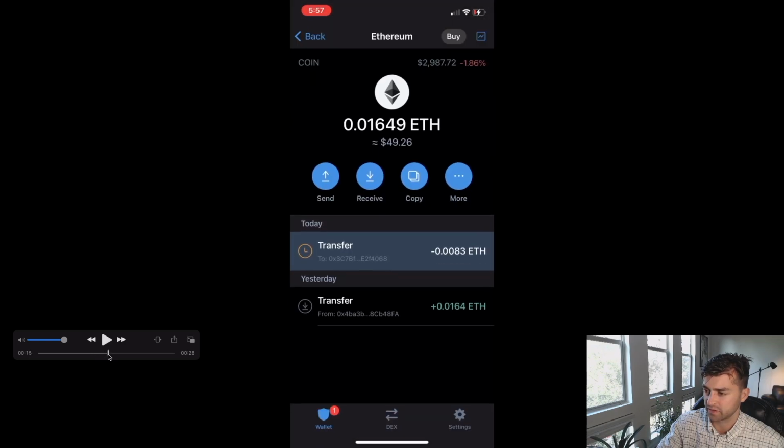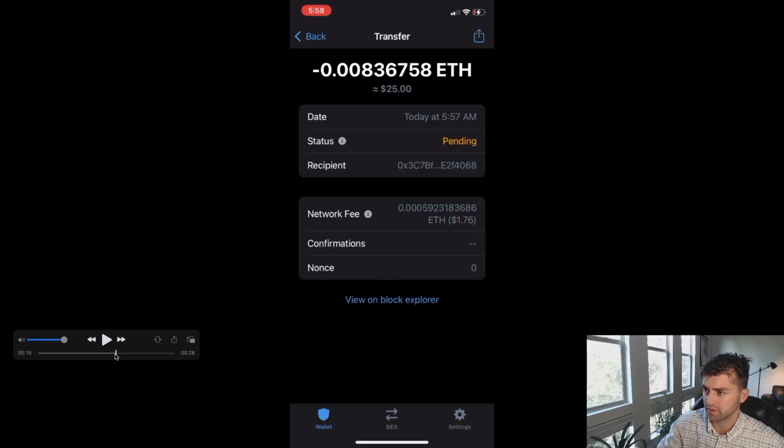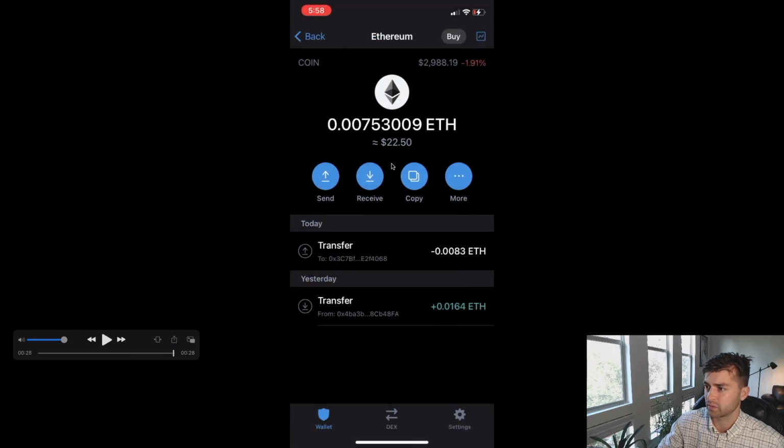Signing, do you see that transaction verification right here where it takes my Face ID and then it submits it to the Ethereum node, and we see that this transfer is pending right here with the orange clock, and then it says pending and now it says completed, so it actually went through. And then if I go back, my total wallet balance will have updated. It was around $50 and now it's $22.50. And here's the transaction log down here.